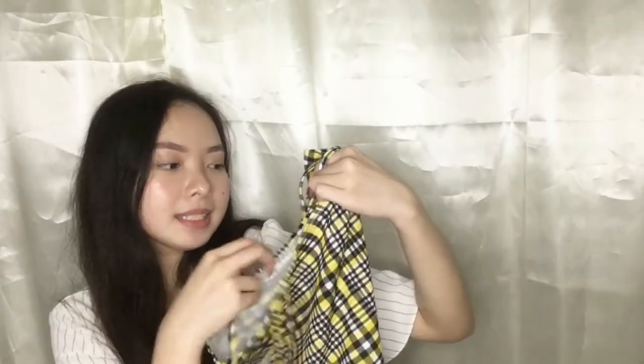Parang kagaya din nung velvet dress pero hindi siya plain. Hindi siya gaano ka stretchy. Fit siya and it's cute. Pwede siyang anuhan sa loob ng t-shirt or long sleeve din. Ayan siya guys. And size medium. It's medium.